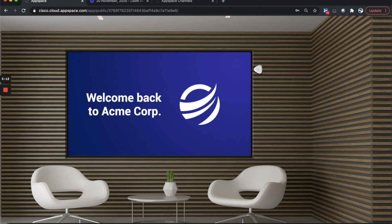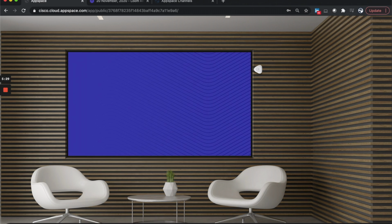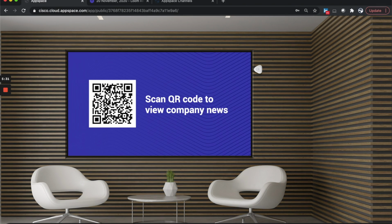In this scene, the office lobby is powered by a big digital sign, and as you can see here, there's a Webex share device that's running the Appspace app. You can also see that we're displaying wireless presence data using Cisco DNA Spaces so that we can inform all-time visitors and employees on the current occupancy of the building.